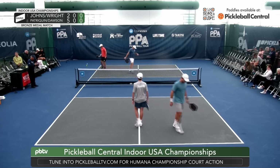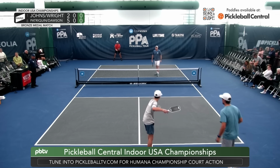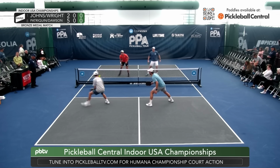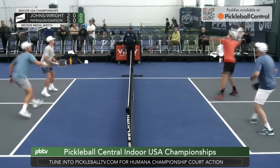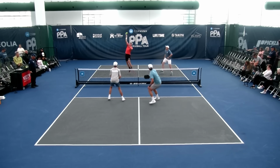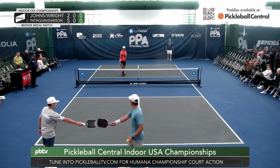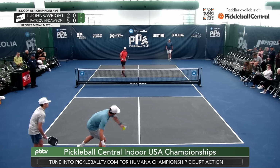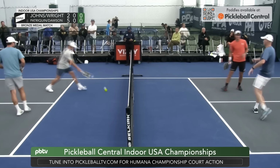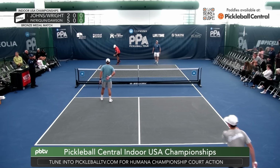Hayden Patriquin with a little combo, going with a 1-2, sitting on the backhand. And that lob not going to go anywhere close to being high enough from Callan Dawson over Colin Johns. Starting to see a pattern develop with Matt Wright taking a step off the line with a cross-court speed up to Hayden Patriquin.